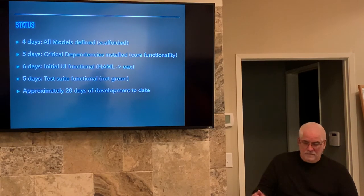I've probably invested 20 days so far, and I've got almost the same functionality that I had in my Ruby on Rails application in 20 days of my time. Now, I knew the application, so I wasn't learning the application, but I didn't know Elixir, I didn't know Phoenix, and I didn't know Ecto.